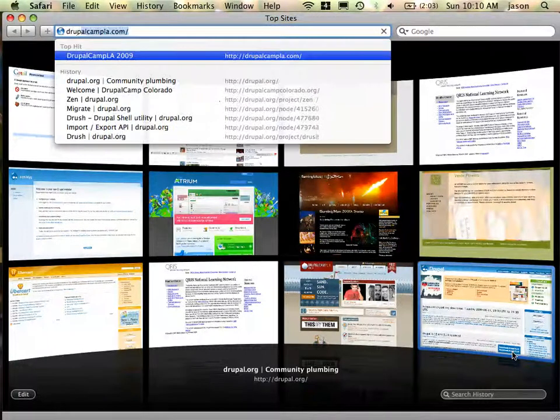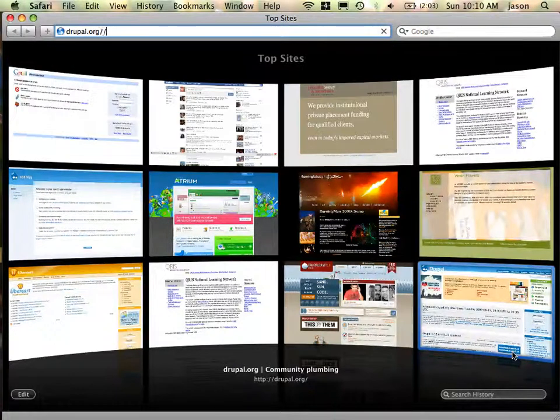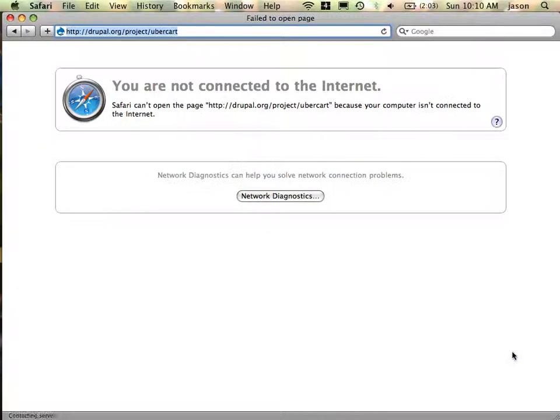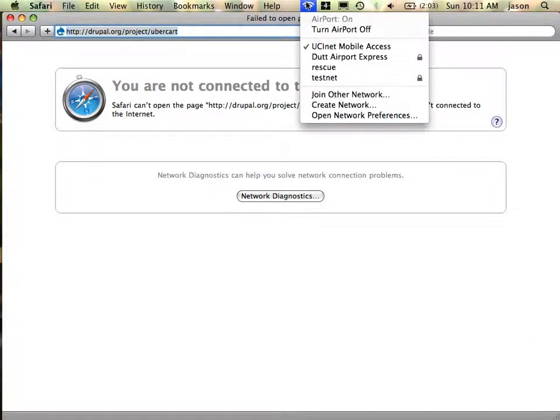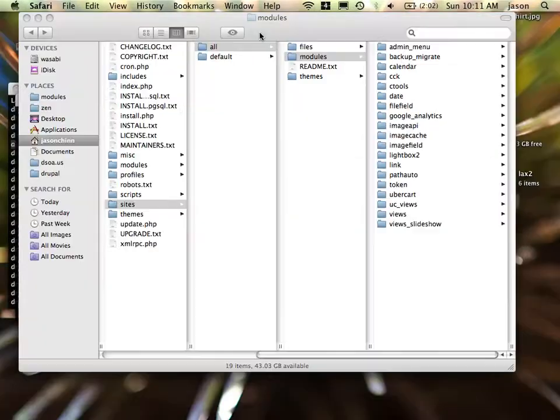If you go to drupal.org/project/ubercart, on the Ubercart project page you will find all the required modules. So it's not that hard to set up.